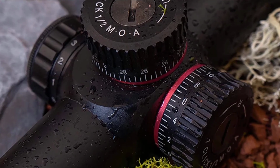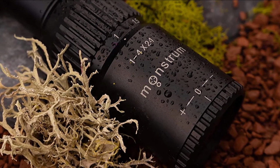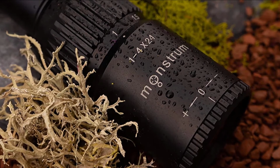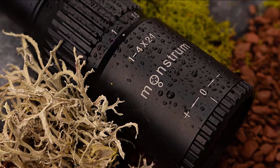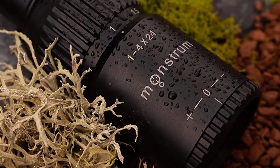Aside from its appearance, it provides excellent eye relief and a very clear sight picture. The BDC reticle is kind of meh, only because it's a .22 and I don't really use BDC reticles on .22 rifles, but hey, it's there if you need it.